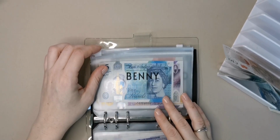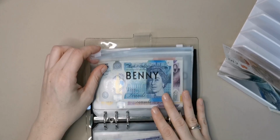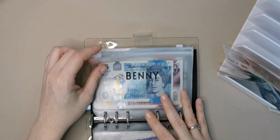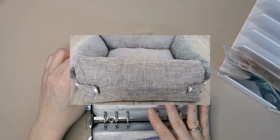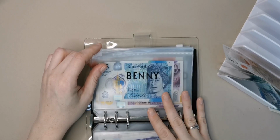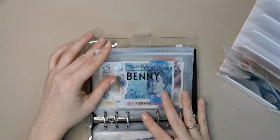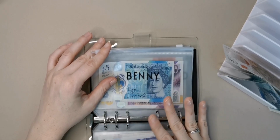Benny, of the £35 I had left in here last week, I have £25. Benny, my puppy, who is now 7 months old, has grown out of his little puppy bed, so he needed a slightly bigger one. And I picked this one up from Home Bargains for £10. He's just got the one bed now. I bought him 2 when we first got him, so I always had a spare when one was in the wash, but he's fully toilet trained now, so one is fine.